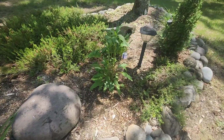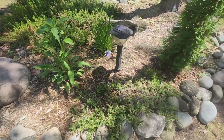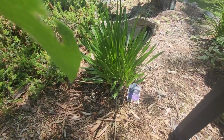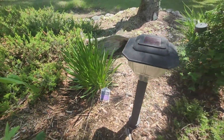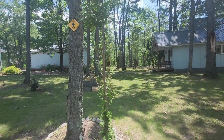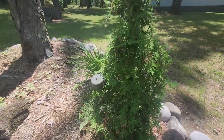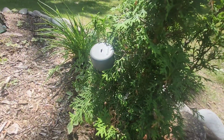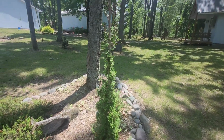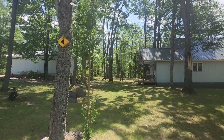I got an echinacea that something seems to be eating a bit. More phlox. Another Millennium allium there. I put one on each side here because the deer are eating my arborvitaes. Look at that. So I do have a little deer repellent thing. Last year it helped. So I got some new ones at Menards. And of course, this is our Bigfoot sighting here.